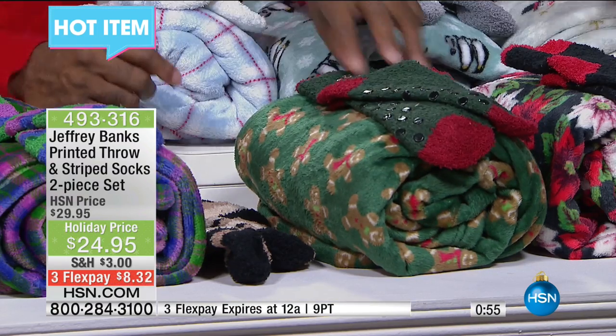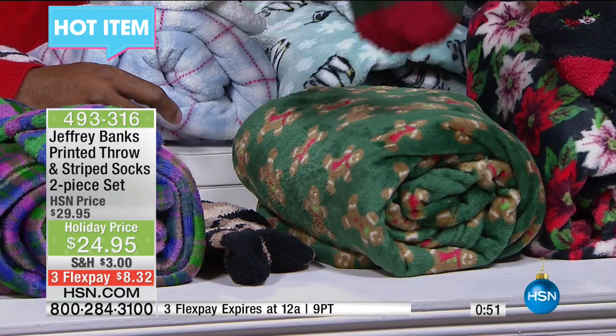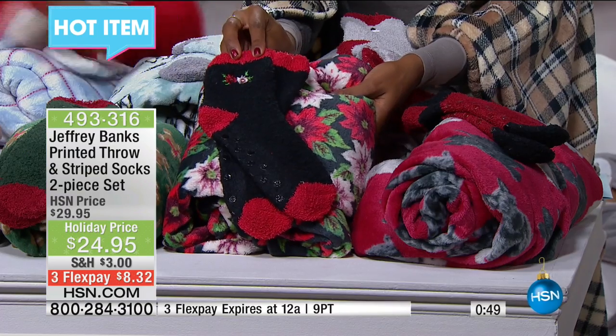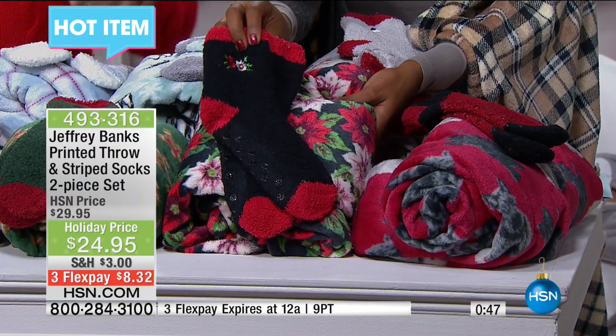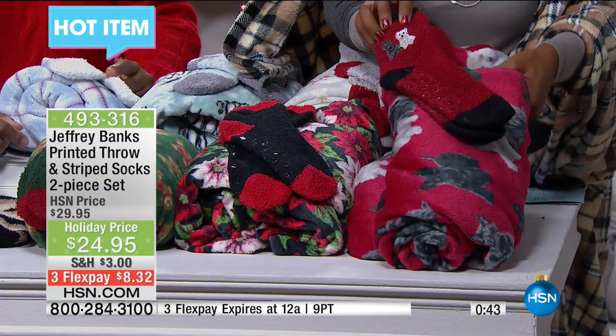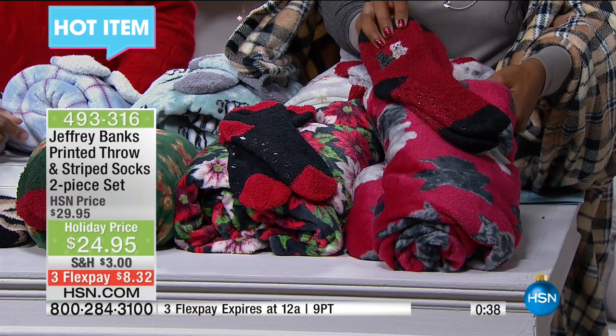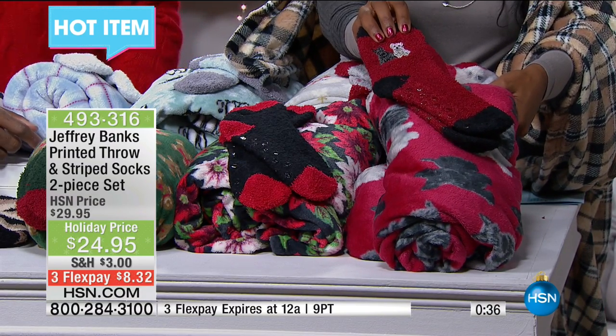Okay, then we've got our gingerbread man with the gingerbread embroidered socks. How adorable is that? Poinsettia, and you can see the poinsettia socks right there. And then we've got probably my favorite, the Scotty and the Westie. They're good friends. They're good lifelong friends. They're BFFs.